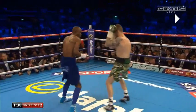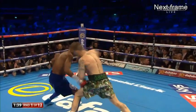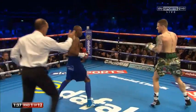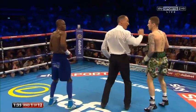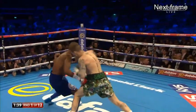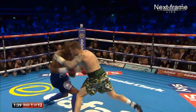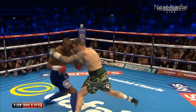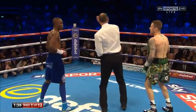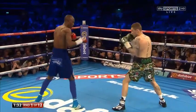Another headbutt. And I think that's Ricky Burns' fault. Kind of leads in with his head. Very ugly. Let's see it again. Yeah, it's so weird because both of their heads are over their knee, right? Which is their space, basically. I don't know. I would fault Ricky Burns more than Indongo in that case.